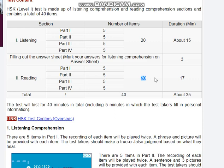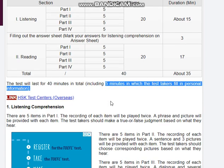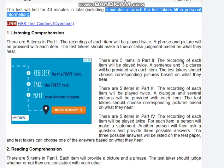The test will last for 40 minutes in total, including 5 minutes in which the test takers fill in personal information. Oh, so it means there are 35 minutes for the questions. And it is interesting that test takers will spend 5 minutes to fill in the personal information.